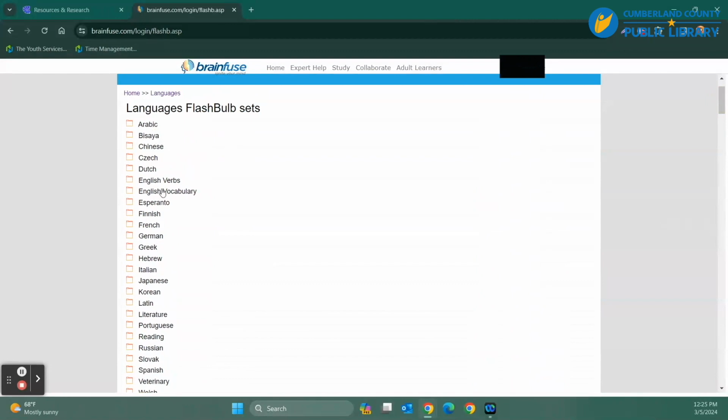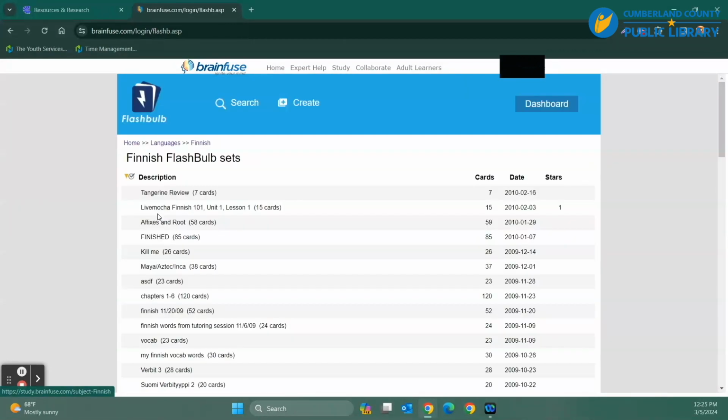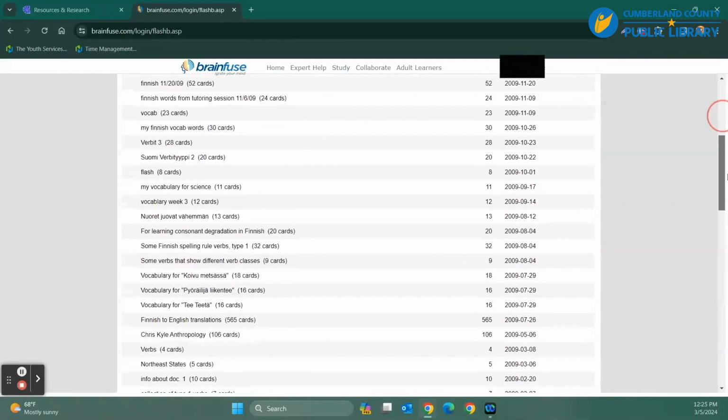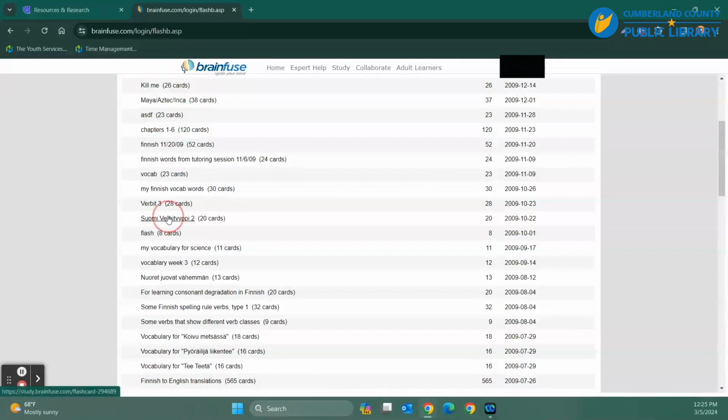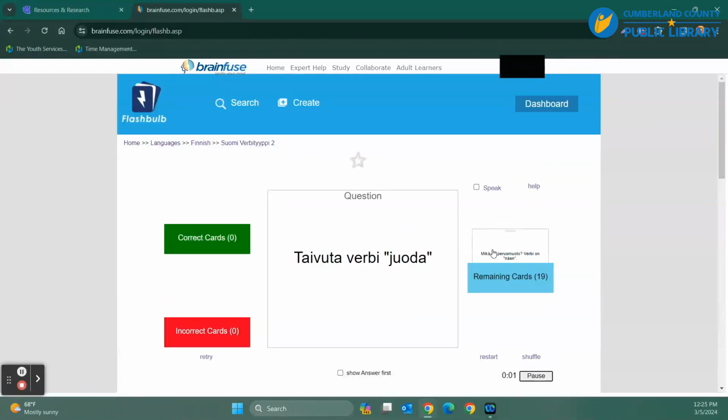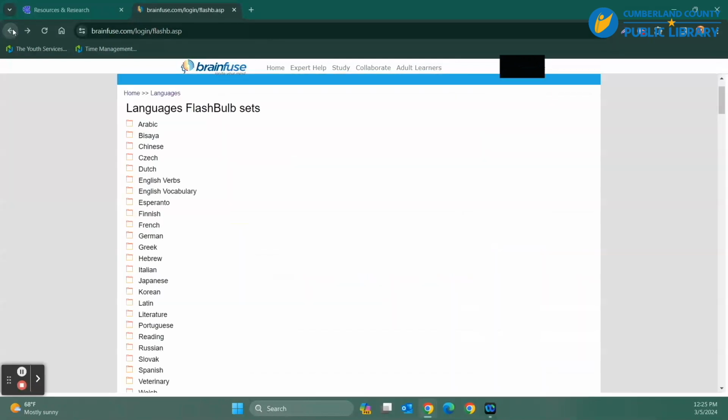If you just go into, let's say, Finnish, you can look in here and see all of the types of things that people have added. And if you just click, it looks like simple flashcards. This would be for the person who is testing the other person. The person would see the flashcard and then ask the other person the question naturally. So let's go ahead and go back.